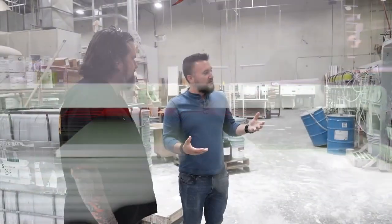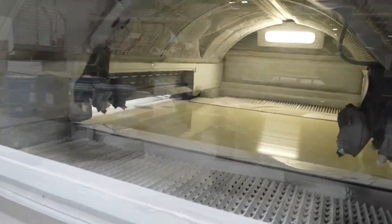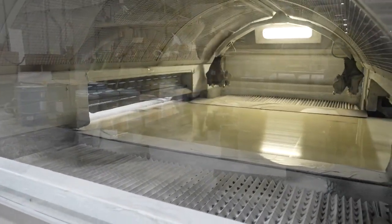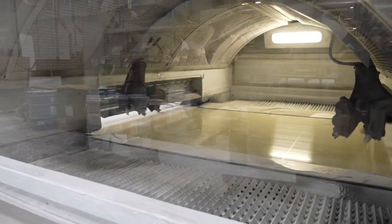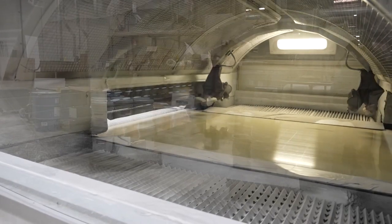Makes sense. What we do is we actually reclaim the finish that goes out. We then take that finish and use it on the backs of our doors and our moldings to reclaim it and save. We're pretty environmentally friendly when it comes to the finishing process because it is the hardest on the environment here. Absolutely.